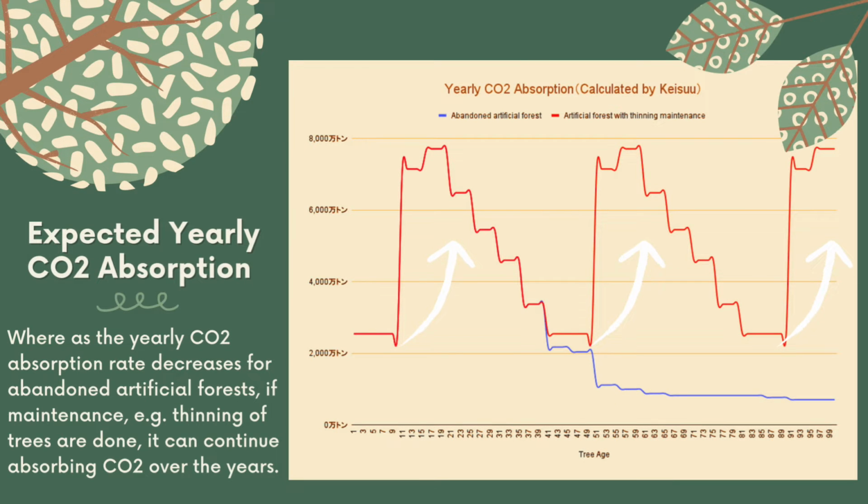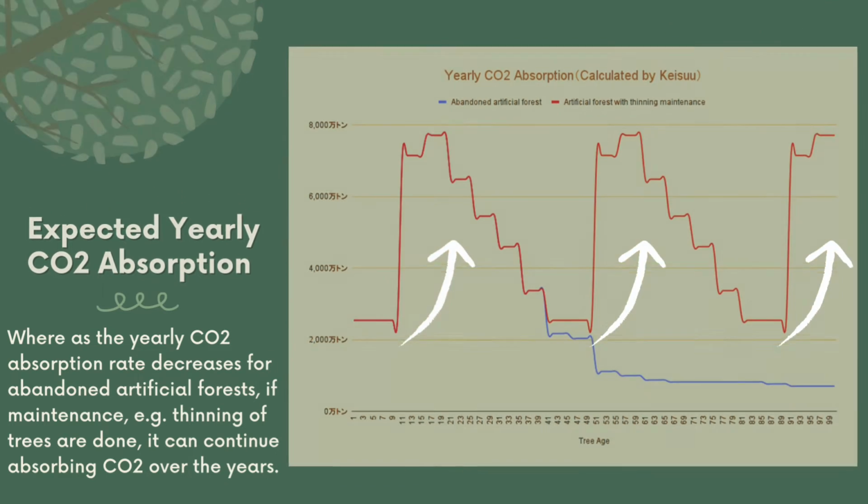Whereas the yearly CO2 absorption rate decreases for abandoned artificial forests, if maintenance is conducted, such as thinning of trees, it can continue absorbing CO2 over the years, which is also an important factor in relation to the SDGs in combating deforestation and climate change.